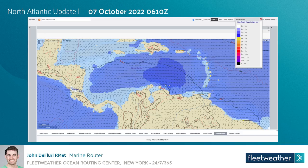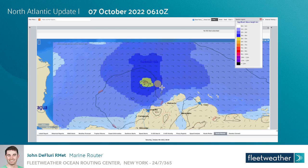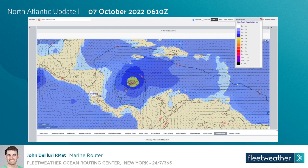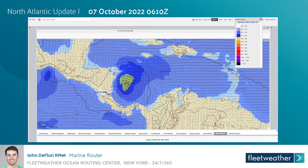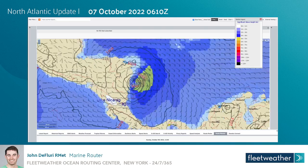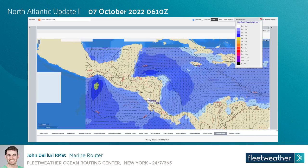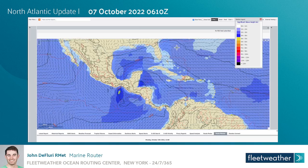Now just taking a look at this system on the latest run of the GFS. Again, we can see once the system reaches the open waters in the southwestern Caribbean, it will begin to intensify pretty quickly overall, and then continue more westward, making landfall in central Nicaragua. This run of the GFS has it making landfall just around 12Z on the 9th, and then after which making more of that northwesterly turn like we saw in most of the ensemble members.